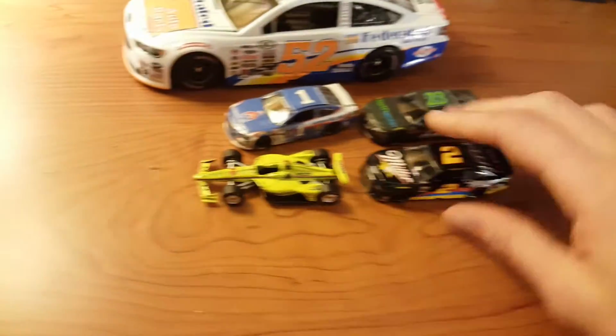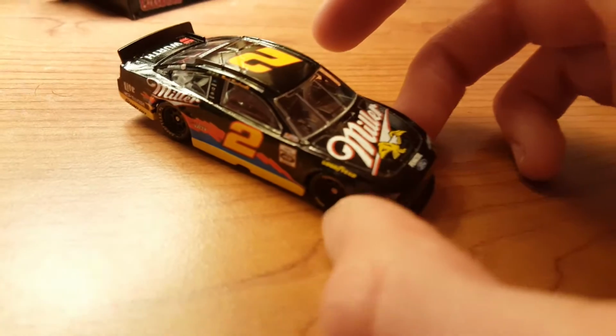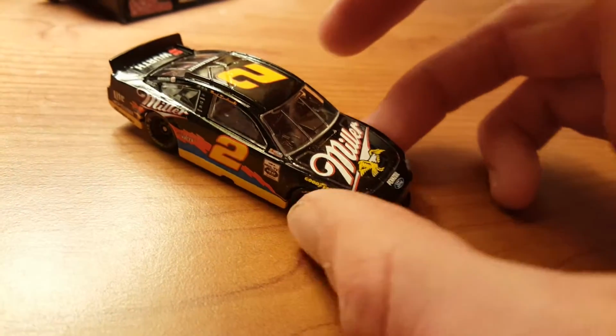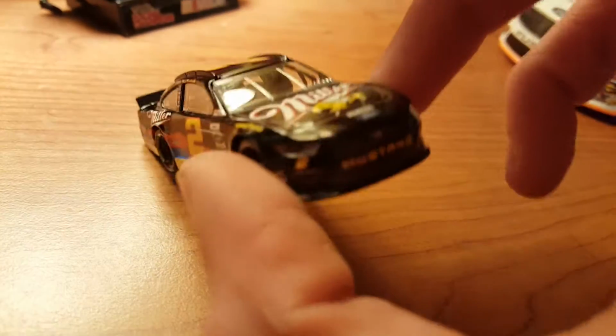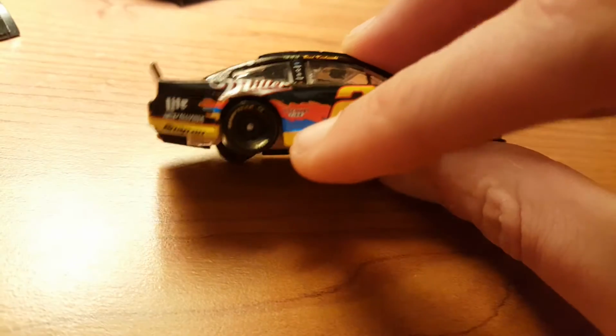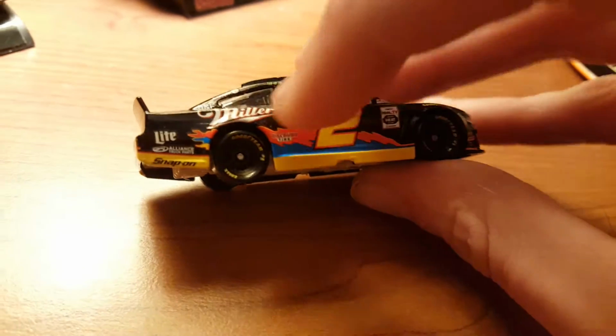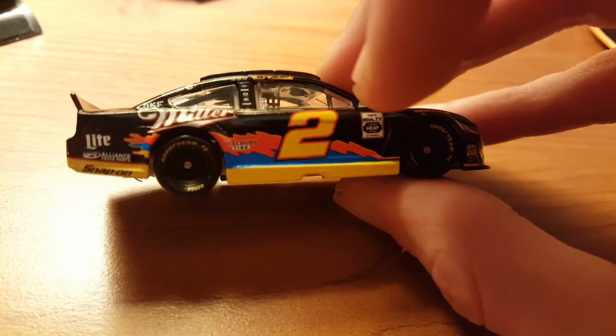But there you go. So the one new release we have in this set is the Brad Keselowski Darlington car from this year. Miller Lite, throwback to Rusty Wallace. Obviously the main color is black on this one. Side skirt is this kind of sunshine yellow, I'm going to call it, and it goes along the bottom of the quarter panel, with this thin little red stripe above it.